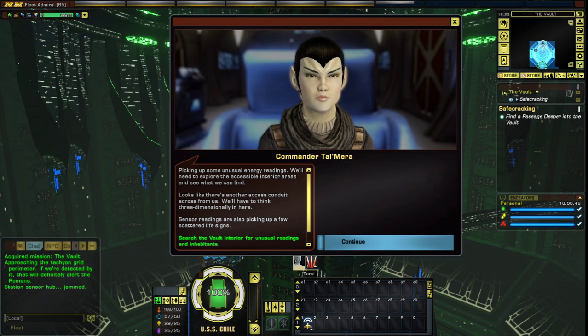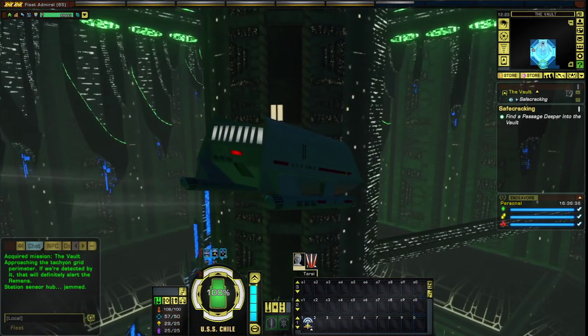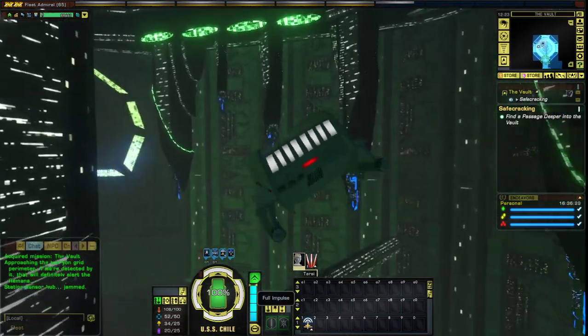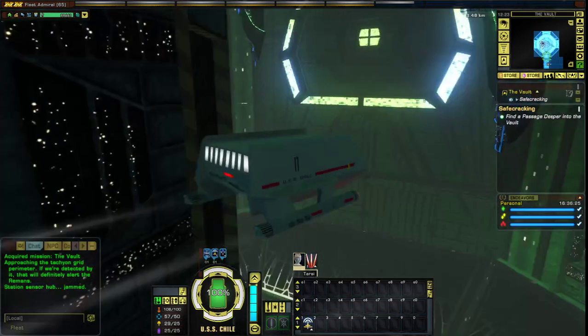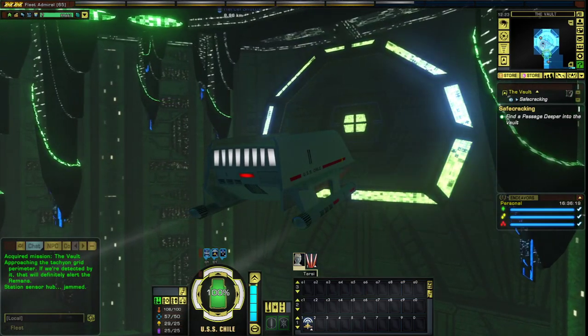Looks like there's another access conduit across from us. We'll have to think three-dimensionally in here. Sensor readings are also picking up a few scattered life signs. Fortunately for me, I know exactly what to do. I don't need to waste energy credits manufacturing things. All I have to do is just take out those turrets.